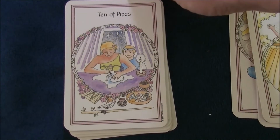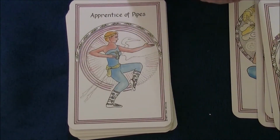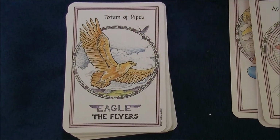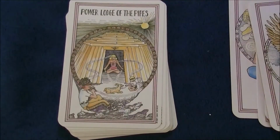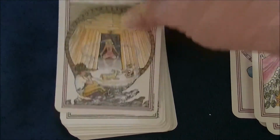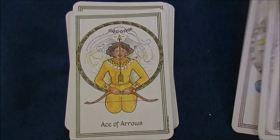10 of Pipes. Doing all the work. The Apprentice. Oh, lovely. And the Totem, Eagle, the Flyers. So you're learning, you're gaining knowledge, you're using knowledge, and you're in the power of the Lodge. Beautiful. Alright, next suit. We have the arrows right here.